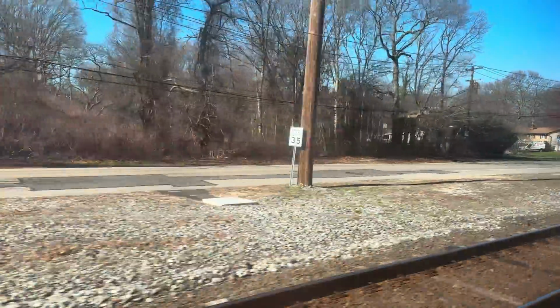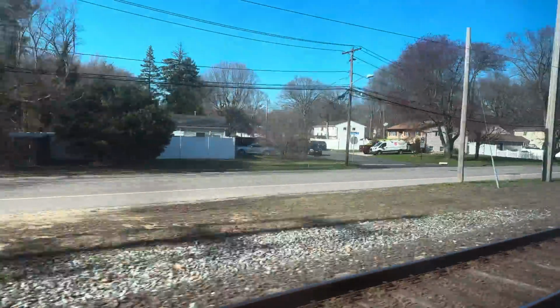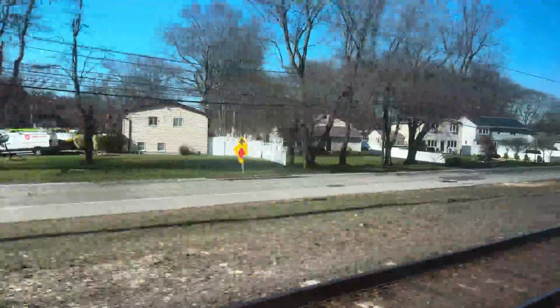The overhead bridge is the Robert Moses Causeway. That road is strangled with traffic going to the ocean beaches during the summer months.